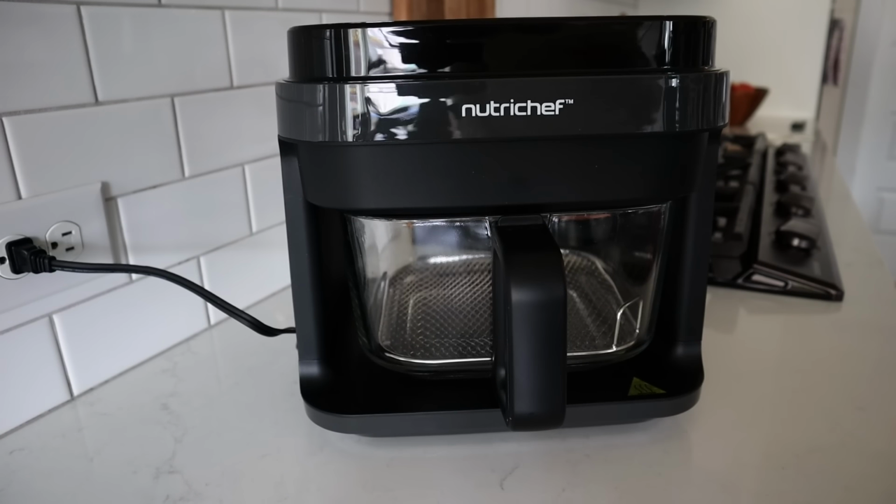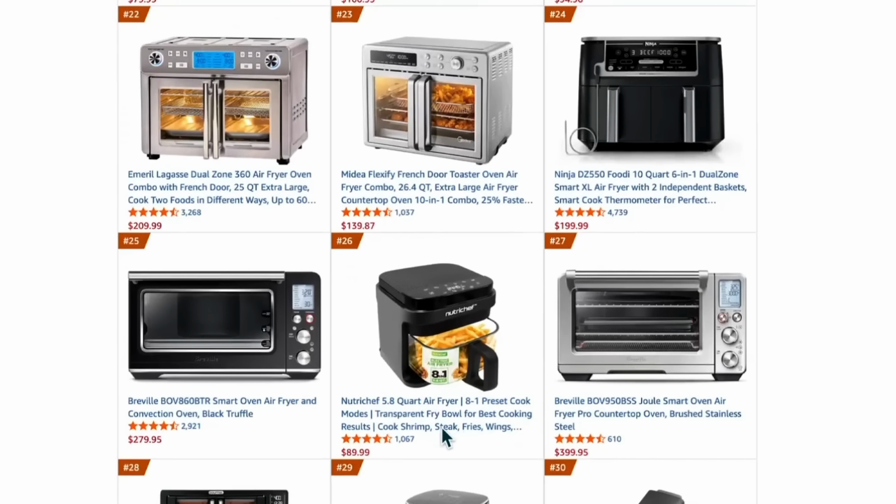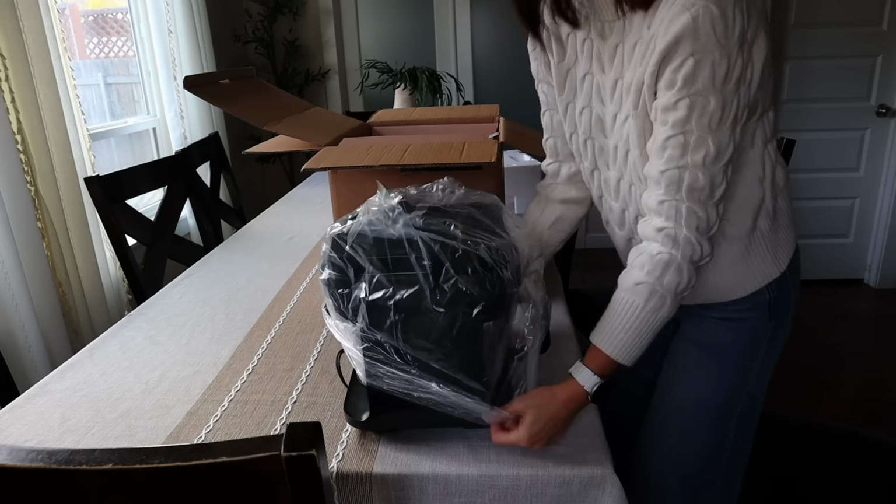Now, before I do that side-by-side cooking session, I want to speak to the glass basket air fryers a lot of you have been asking me about. You love it because there's nothing touching your food. And so I actually bought the top rated one from Amazon as of October 2025, and I'm actually sending it back, and this is why.